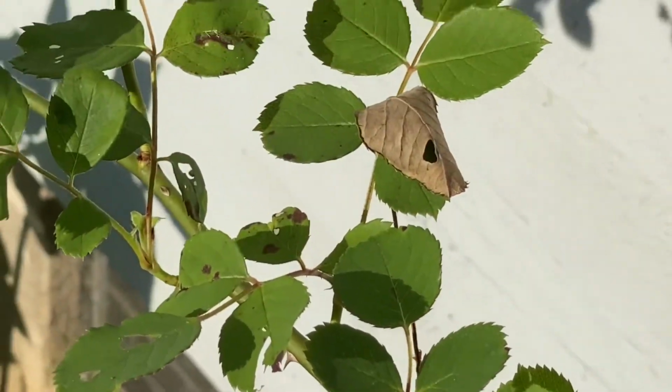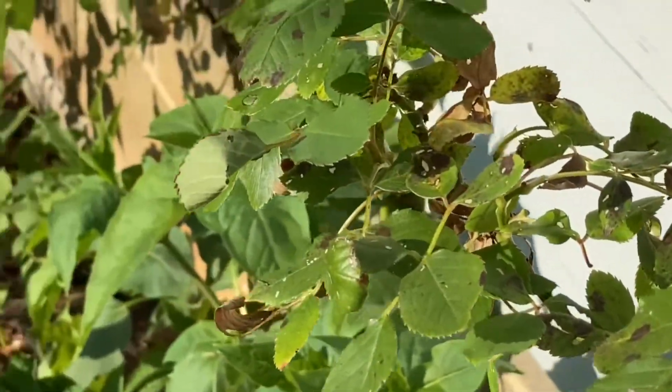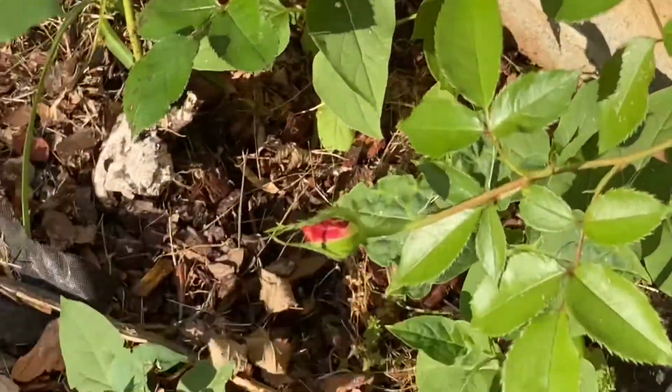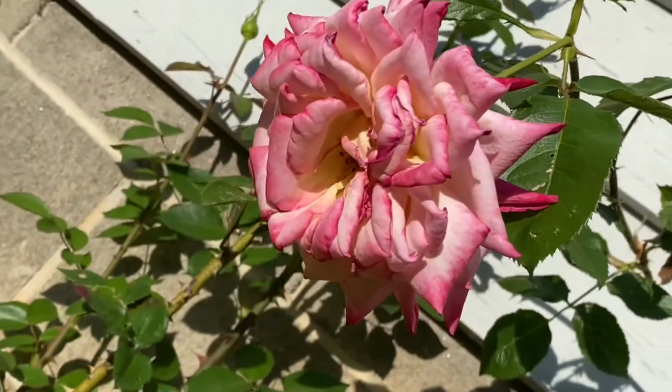Some of the roses are just starting to show their buds. However, I have one that has already reached full bloom. It has one bud here and this beauty beneath.